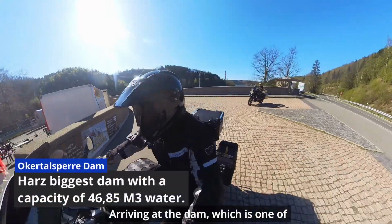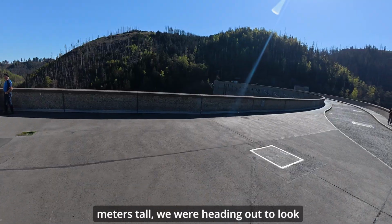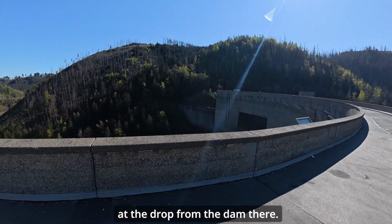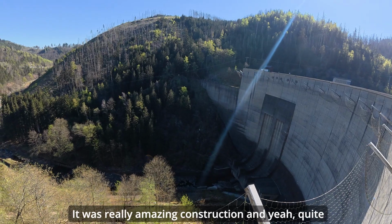Arriving at the dam, which is one of the biggest in the Harz region, around 60 meters tall, we were heading out to look at the drop from the dam there. It was really amazing construction and, yeah, quite exciting.